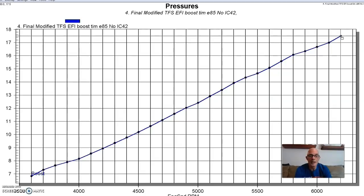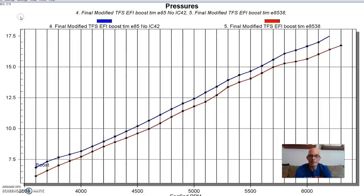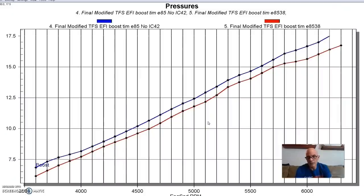I mean, 17.5 pounds is a lot of boost, and run on a 400 small block, you know, it's going to make a lot of power. But let's take a look and see what happened when we installed the air-to-water intercooler. That unit also came from Procharger.